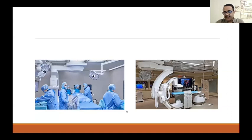For us as clinicians, we don't know a lot about the technical part and construction, but I think they have a very good team. They can sit with you and you can tell them all your needs, and they will come out with the plan, and then you can modify the plan according to your needs.